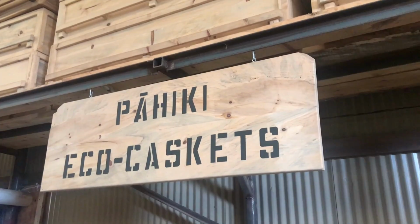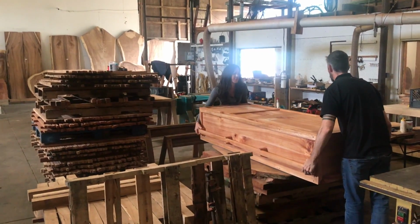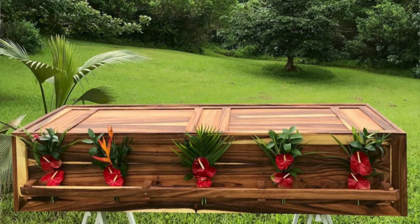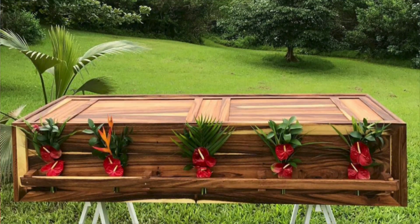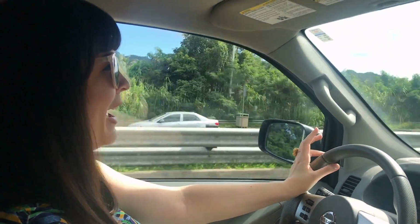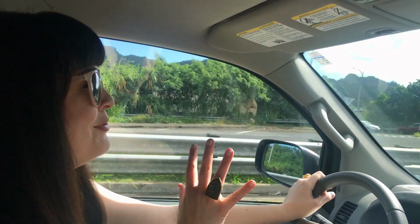New tonight, an environmentally friendly option for families planning a funeral. Jim Mendoza shows us the new homegrown caskets from Waimanalo. So it turns out that this company is called Pāhiki Eco-Caskets, and they take reclaimed wood that was otherwise meant for the chipper or the landfill, and they turn it into these beautiful handmade wooden caskets two towns over from here in Waimanalo.